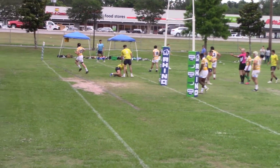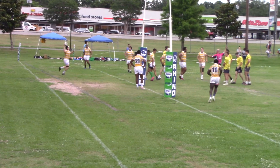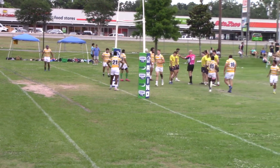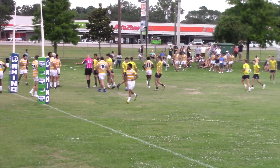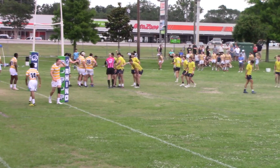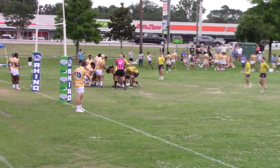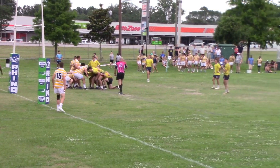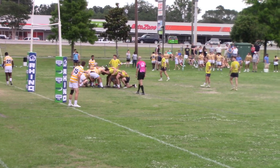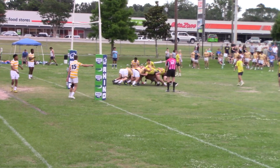Preston, in fact, from behind, chased the player down and stripped him of the ball before he could actually dot it down in the try zone. So, ball goes to the Pelicans. And that 100% comes from the effort of that individual to not give up. Even though the guy was in the try zone, he still stripped him of the ball before he could actually score the try. Pelicans with the ball to put in at the 5.